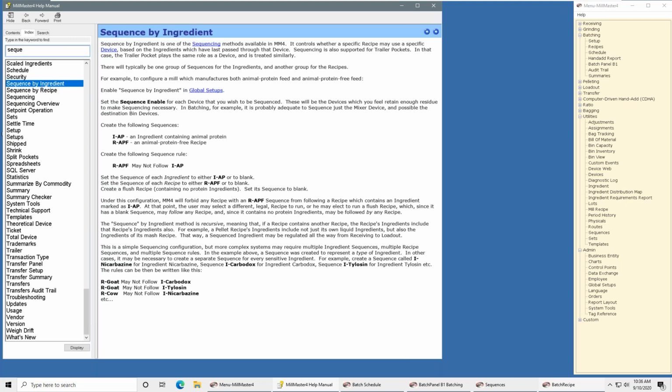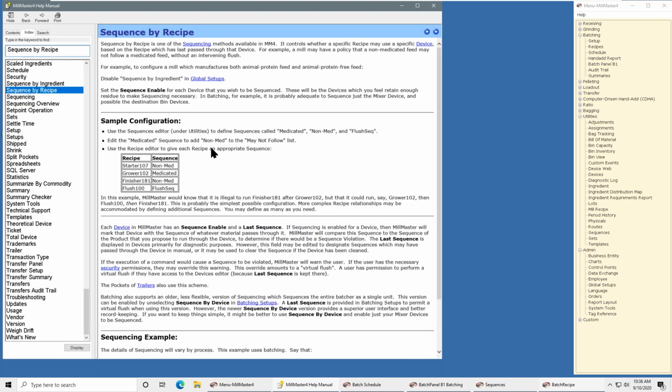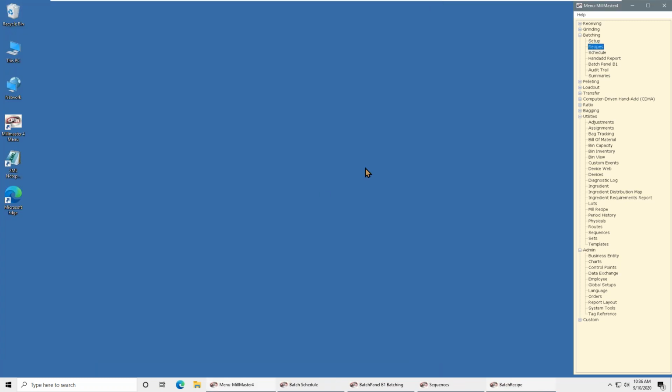It'll show detailed information along with some examples. And we're going to talk about sequence by ingredient, but we're also going to talk about the old traditional sequence by recipe. But like I said, I want people to take advantage of the help manual. In any feature or function, it's being updated probably on a weekly or monthly basis. Anytime you get a new update to your system, you get a new manual. So don't waste time printing it out, because the electronic version is much better, and you can then view it as you need it. So keep that in mind.